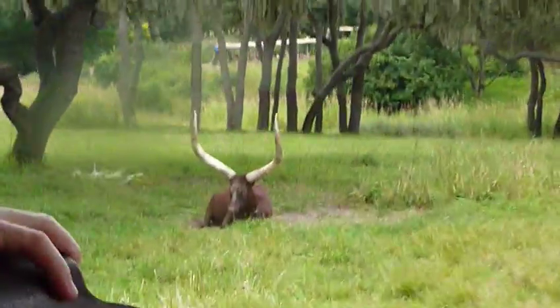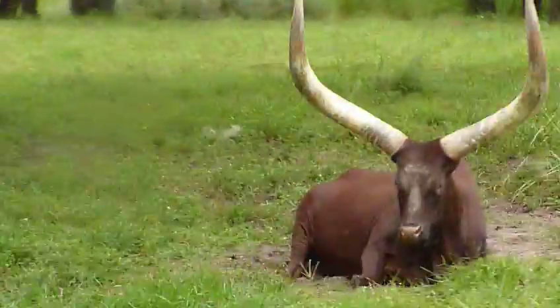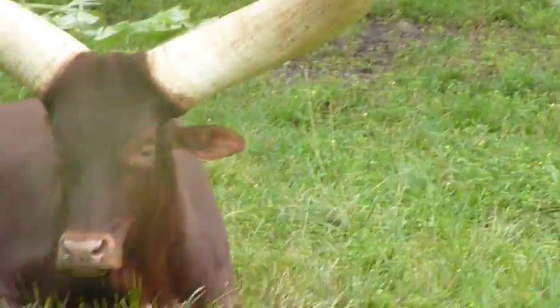There's also a water buck back there. The water bucks secrete a smelly, oily substance on their skin that makes them waterproof, so if an enemy were to come after it, they could jump in the water in order to get away.